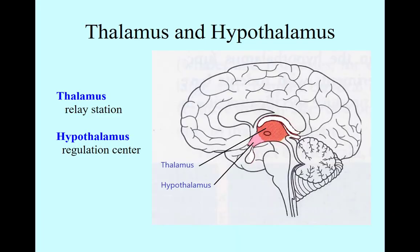As we move up past the brainstem, we move past the midbrain, and then we move into the diencephalon. And the diencephalon contains several important key brain areas. Two of the top ones are the thalamus and the hypothalamus. The hypothalamus, just hypo to the thalamus.